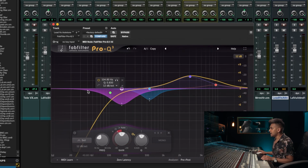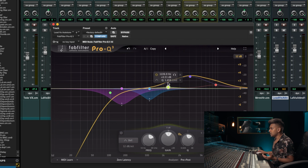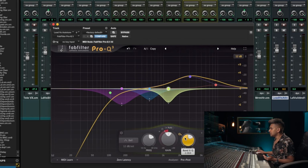So if I grab a new band, let's just grab something here. So this is in a normal static mode, okay? Now to put it into dynamic mode, if you grab this little ring and see how it's turned red, that's going to bring it into dynamic mode. Okay, and you can still change your Q, so how tight it is, how wide it is.